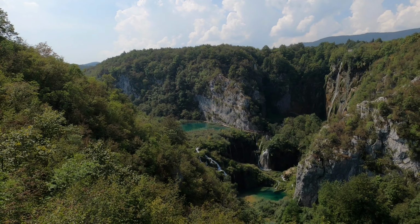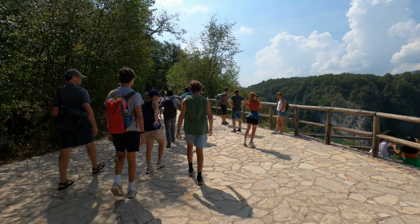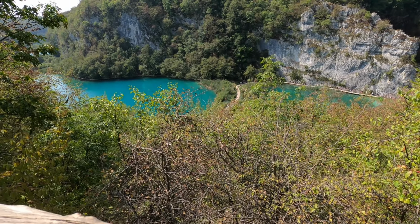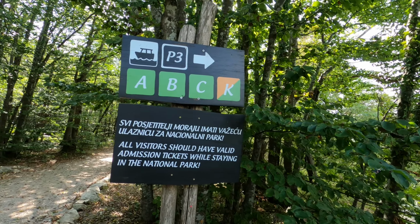There is a lot to explore in this beautiful and vast national park. Before we start our journey, I would like to brief you about the different routes available and which is the best one to take so that you can save your time researching about it. Here are the routes. Today I will be going along route C. There are different routes: A, B, C, K, F, H and all.